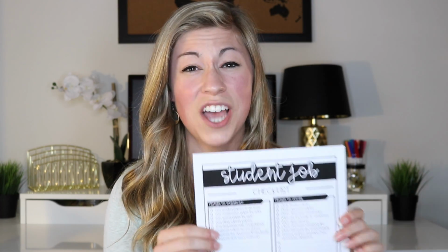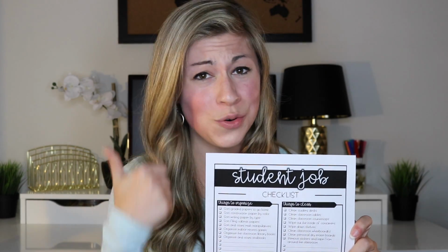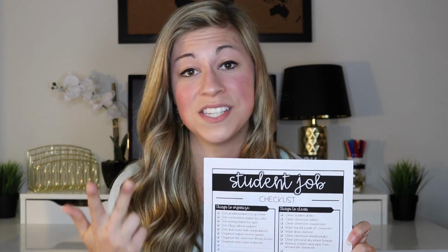You're just trying to keep them occupied, and cleaning and organizing is perfect for that. So my end of the year organizational pack does include a student job checklist, and I broke it into 4 categories again. I have things to organize, things to clean, supplies to store, and then miscellaneous. Some of my favorite things that I have my students help with is going through my markers and testing them all to see which ones still work and which ones are dried up. They go through my crayons and they throw away the little pieces. They sharpen pencils, they wipe down shelves and desks and tables.